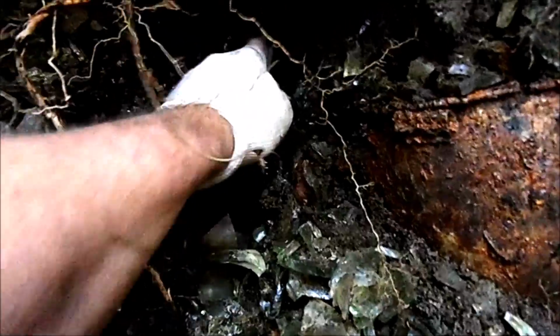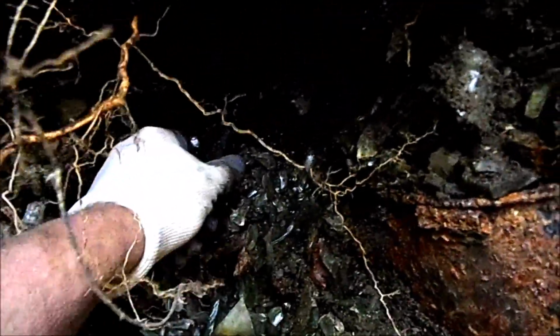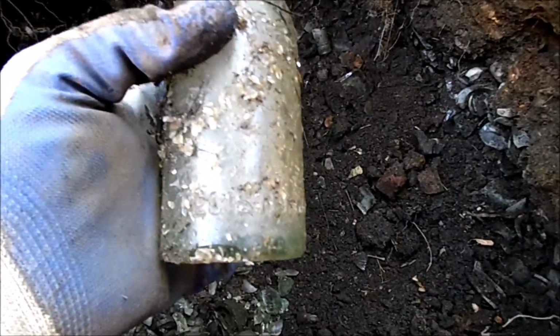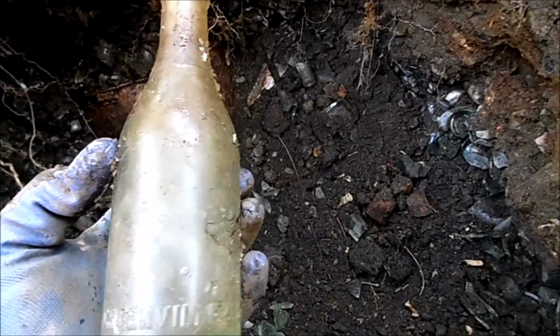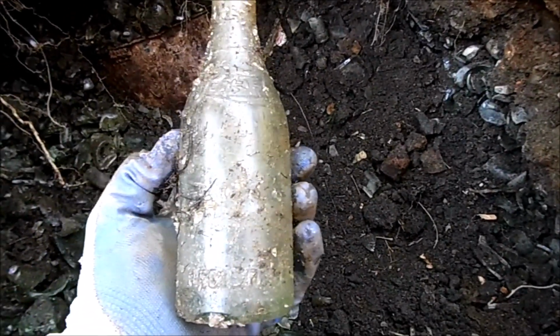Is this a whole one? Think so. Yep, and it's a Greenville. Has a very slight chip on the bottom, but other than that, it actually is a mint condition bottle. That's a good one.